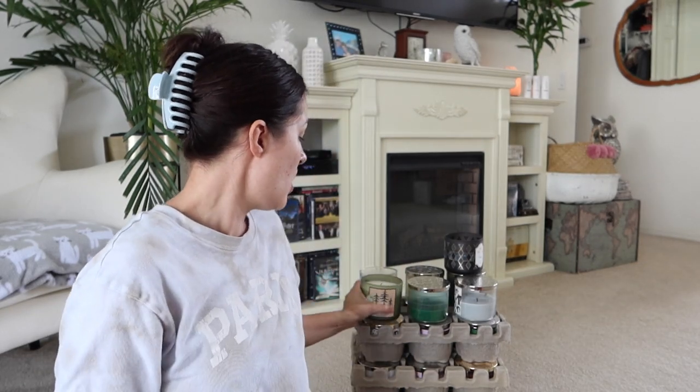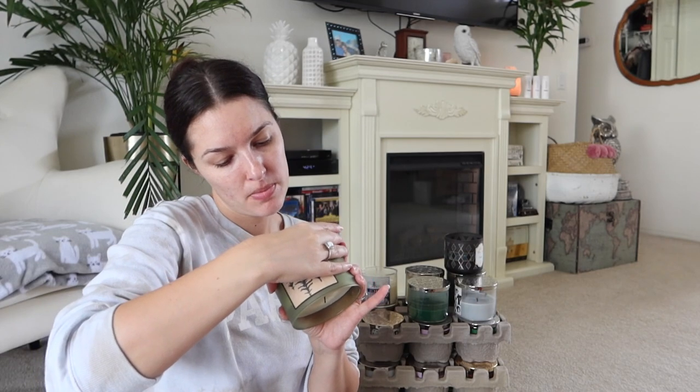So, fresh balsam. Who remembers fresh balsam? Another one that reminds me of the Christmas tree at the house. The key notes for this are made with pine, cedar wood, and eucalyptus. This is another one that I have to be careful with burning. I can only burn it for short periods of time, but it's a goodie.